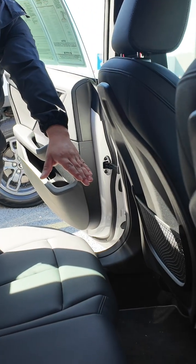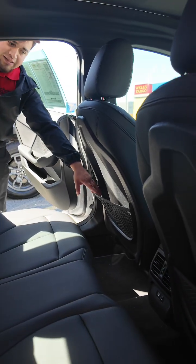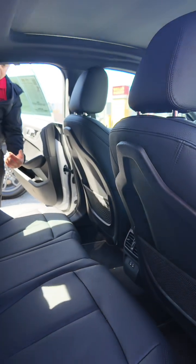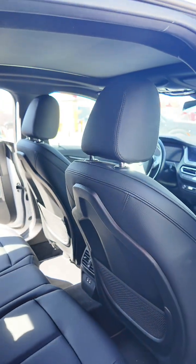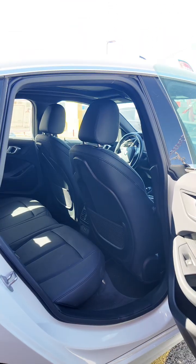Also, there are charging points in the back as well, and a little bit of storage space in the back of the seat for some papers and things like that. So really neat. You can be in a nice compact sports car and still be able to fit 2 car seats in the back for your family. Really, really neat. You can't go wrong with a vehicle like this.